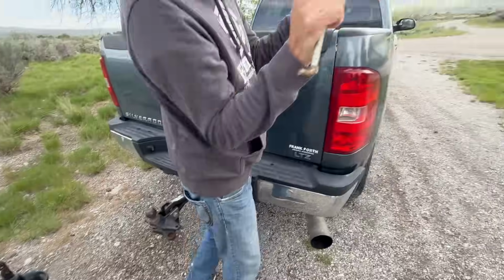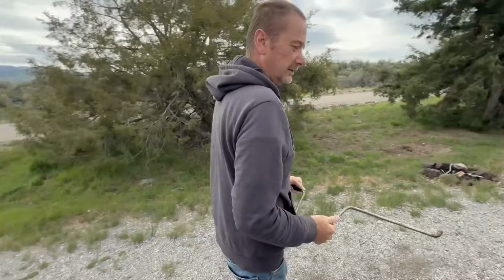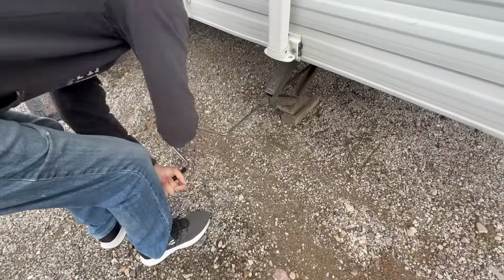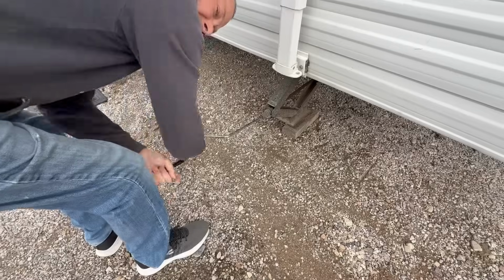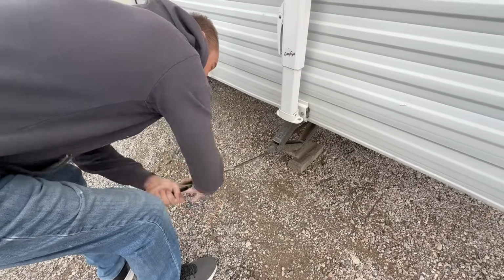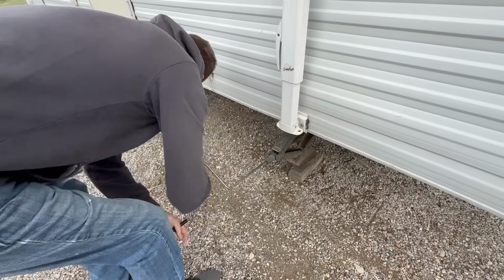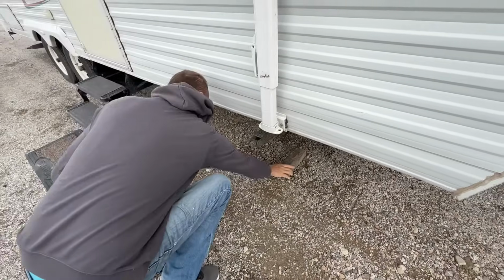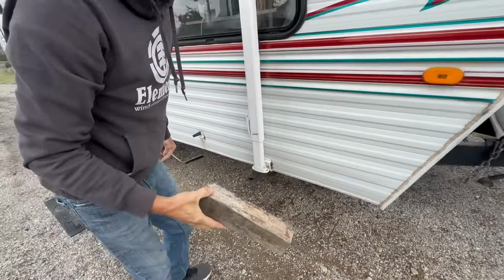What do you use this for? Counterclockwise is up. Okay. These I just toss in the back of the truck.